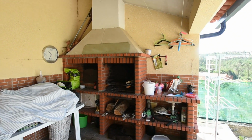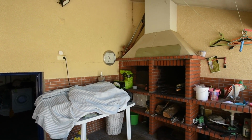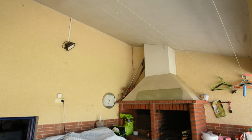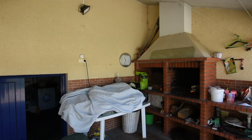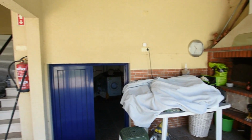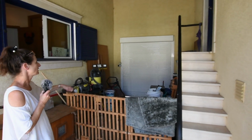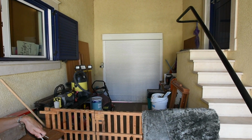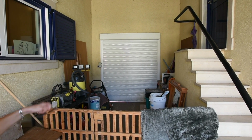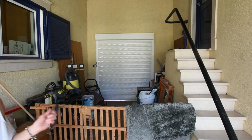It's got inset lights in the ceiling here, plenty of space for a big chair, and you can't see me, but I'm on the left of the camera, and there's plenty of space for a big table and chairs. This area here is simply fenced off for their dog, but you've also got the double gates and you can drive in here if you need to, probably for a bike or, well, you'll get a car through. Yeah, but there's parking outside on the street, so it's absolutely fine.